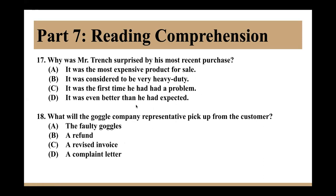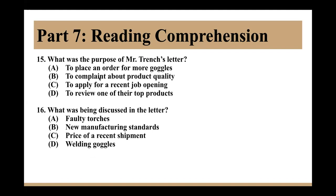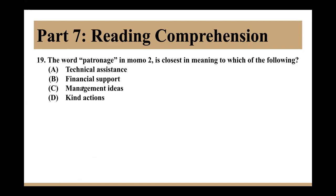What will the company representative pick up? Refund, revise, complaint, 40A, right? And then patronage, helping each other. Helping each other, what is that? No, two, financial support, that's it. Again, right? So for question number 15, the answer will go for B. 16, D here. 17, C. 18, A. And then the last one is financial support, B, that's it.